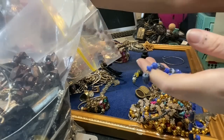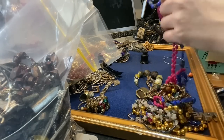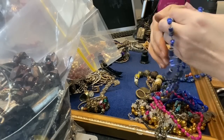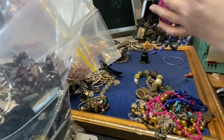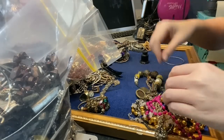Get rid of these plastic ones. There's some nice glass beads here. These are vintage Art Deco, brass and glass. It's just come loose at the end there, which is a real shame. I'll put them in broken. Someone can do something lovely with them because there's some nice beads there.